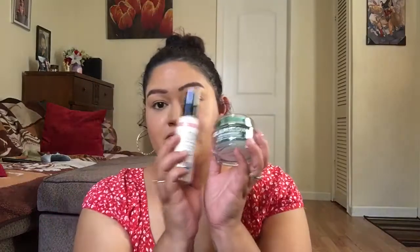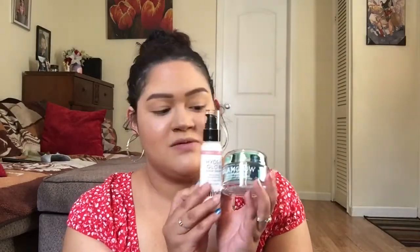These two, I'll definitely have to try before bed sometime. Definitely won't be able to use them now. So I'm excited to try the eyeshadow palette, the brushes, and the lipstick right now.